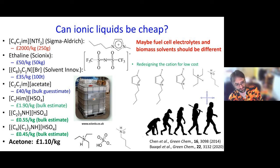Anything with a name that long has got to be complicated and expensive, and it is. It costs about 2,000 pounds a kilo, or roughly 2 million pounds per ton, which is very similar to the trading price of silver ore. So it's valuable. Not exactly something you want to use to produce bioethanol, which sells for around 44 pence a kilogram. That's quite a tough sell.